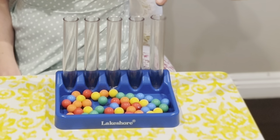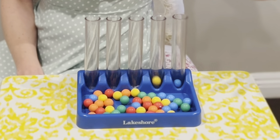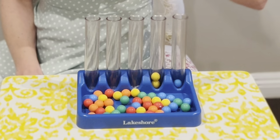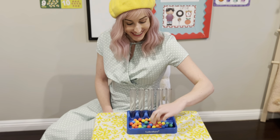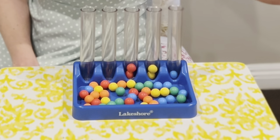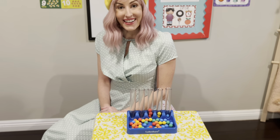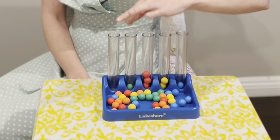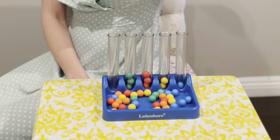One blue ball. One yellow ball. Two yellow balls. One red ball. Two red balls. Three red balls. One green ball. Two green balls. Three green balls. Four green balls.